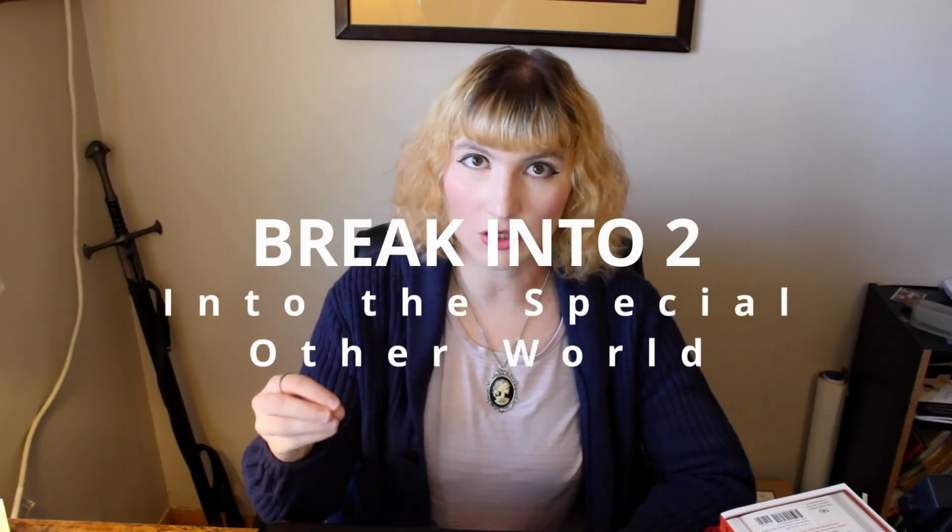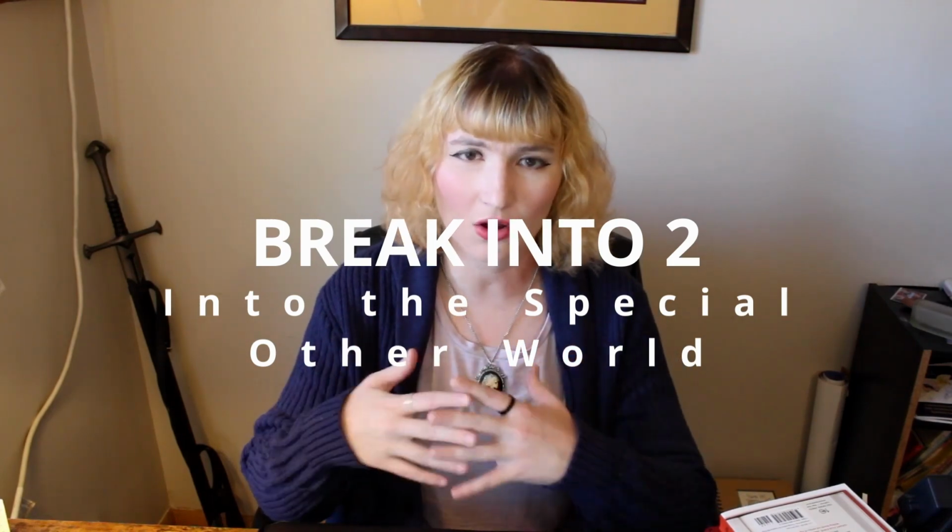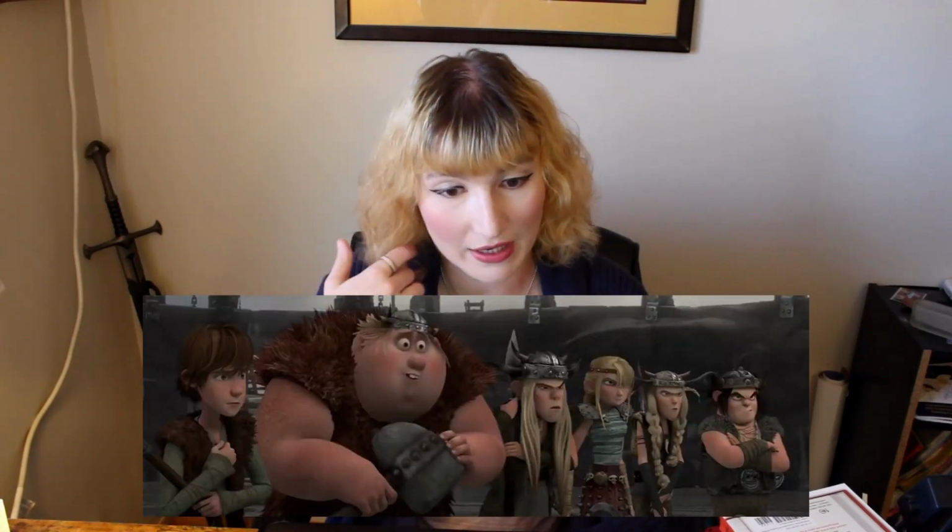Next is the break into 2. Break into 2 is what Brody calls entering Act 2, or the special otherworld if you're using the hero's journey model here. It's the transition between Act 1 and Act 2, and it starts us out on the actual story. Katniss gets on the train and goes to the capital. Moana steals a canoe and leaves her island for the first time in her life. Percy is finally introduced to Camp Half-Blood. Luke decides to rescue Leia. Hiccup begins dragon training. It's a very obvious moment in the story because it's when the change brought by the catalyst is finally settling in.